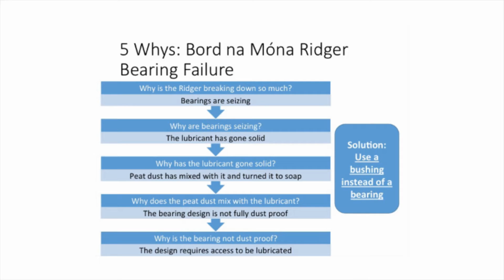So that was the answer to that particular why, but that didn't ultimately solve the problem, so they had to ask why another time. So they said, why does the peat dust mix with the lubricant? Well, that had to be investigated, and that eventually turned out that the answer to that was the bearing design was not dust-proof. There were opportunities in the bearing design for dust to sneak into the heart of the bearing. And then the next obvious follow-on why was, why is the bearing not dust-proof?